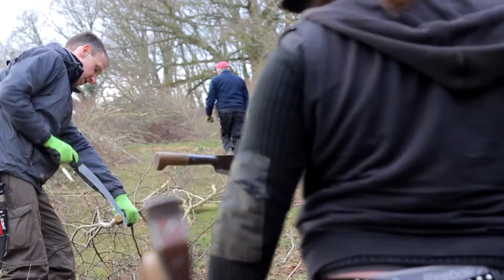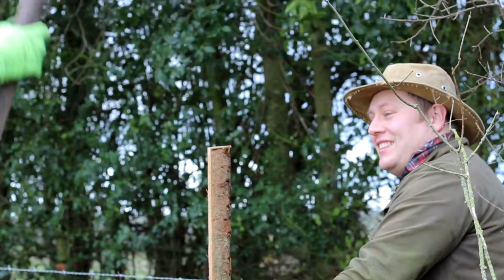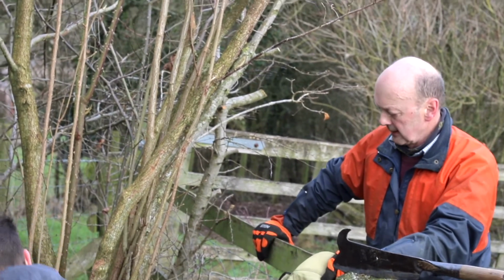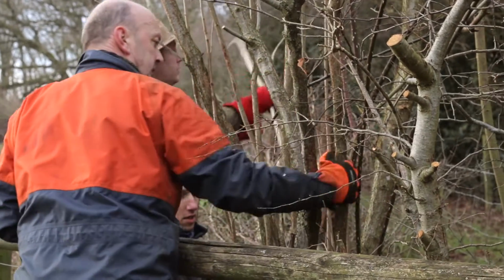Today I have been setting up some hedge laying as part of the project, where other people have the chance to have a go and to learn informally. And today is an extension to that, really, where people have a chance to get help from an experienced trainer that we have here today, and it will be certificated, accredited by Lantra.